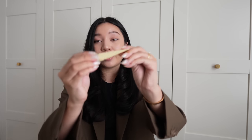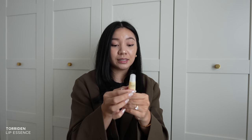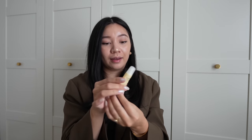And then another one I wanted to mention is the Torriden Lip Essence. This is a great balm. So this is one of the things that I was recommended. Really love this one, and I really hope I don't lose it because I tend to lose my lip balms.